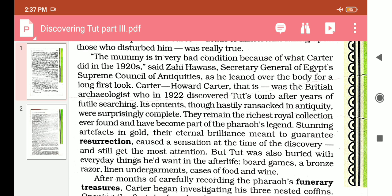Now in this para, here are some words. First word is futile. Futile means pointless, incapable of producing the result of something. Hastily means fast. Ransacked means raid, go through a place to steal or damage something. Antiquity means age, or we can say oldness. Resurrection means restoration to life.